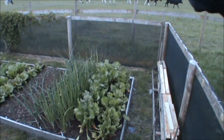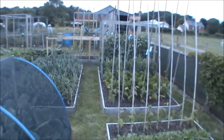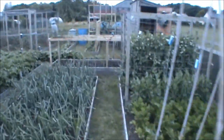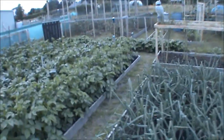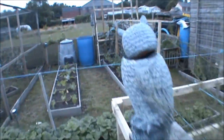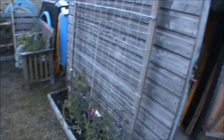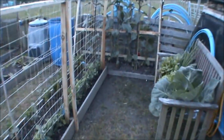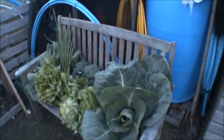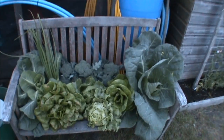Oh, right, come this camera. So that's all that's ready to harvest at the moment. But it'll be getting that time of year where everything starts coming ready. It's just keeping things watered. I don't like to overwater stuff because I don't want it to grow all wimpy. So that's today's harvest. So I'm happy with that.